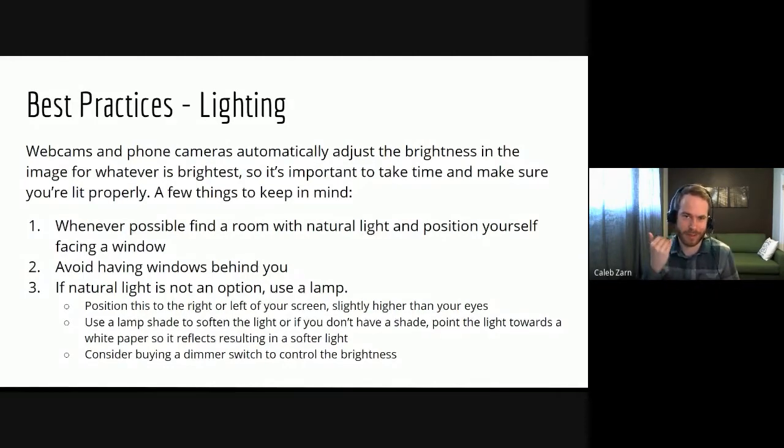It'll cast some hard shadows on your face. So think about how you can soften it, and ways you can do that is obviously put a lampshade on it. If it's not a lampshade type of light, then you can try another method called bouncing the light. You can do this where you're pointing the lamp at a piece of paper or pointing it at a neutral colored wall, and then the light will bounce back onto your face.